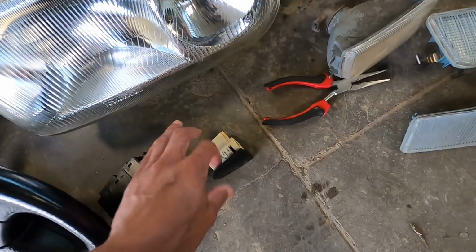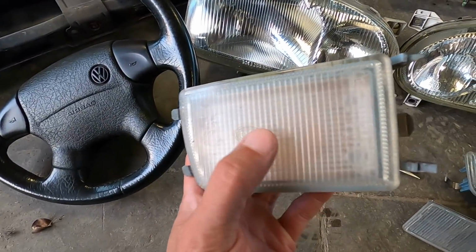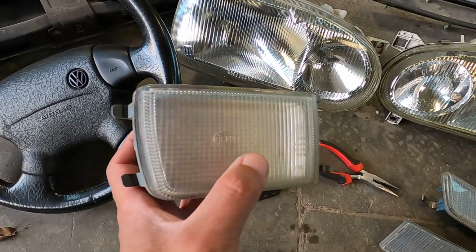Steering wheel, switch, side corner piece, headlight, vacuum pump for the back, tail light, seats, the cover piece there. These are cool. These are your standard clear turns, but they actually say Hella right on the front. I don't think either ones I have say Hella there. Like maybe in the corner, but right in the middle, kind of cool.